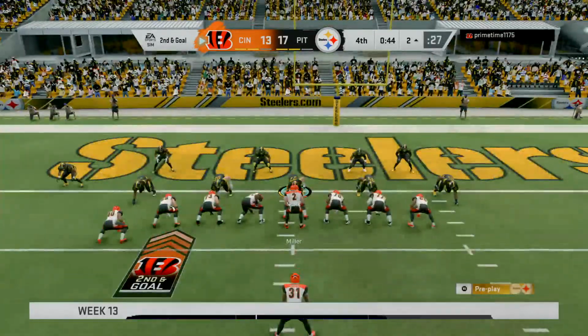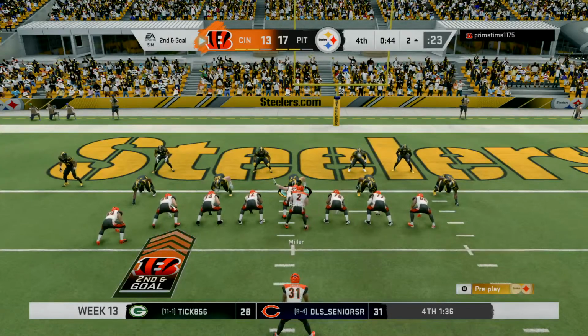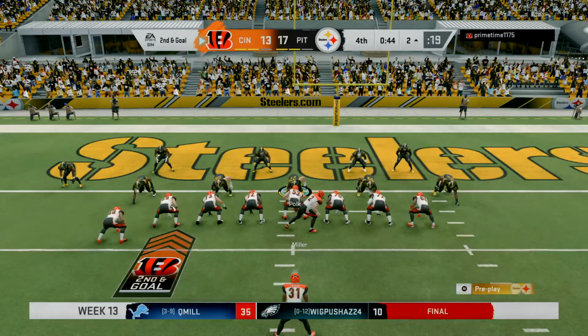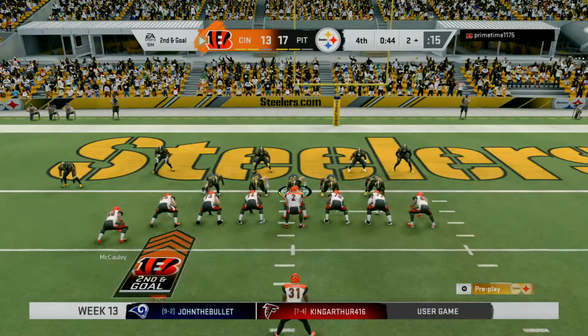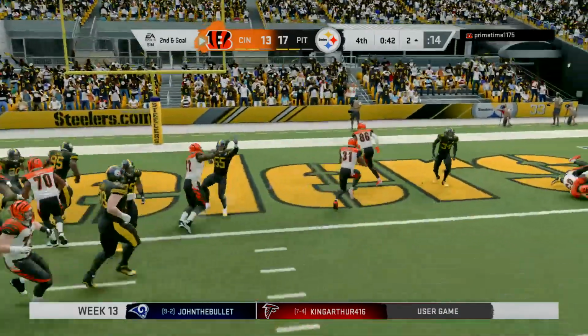Watch QB drop. Go out. Tighten up. Switch. Go.